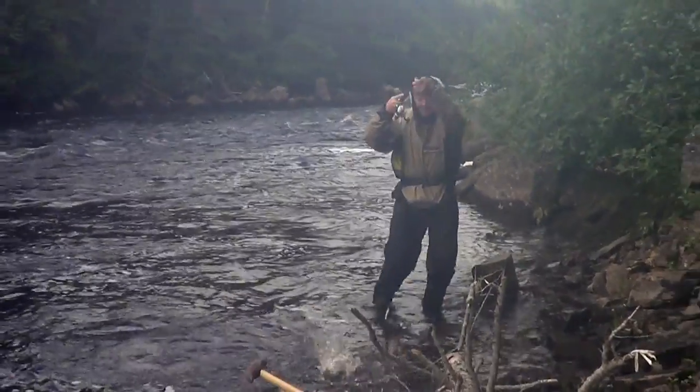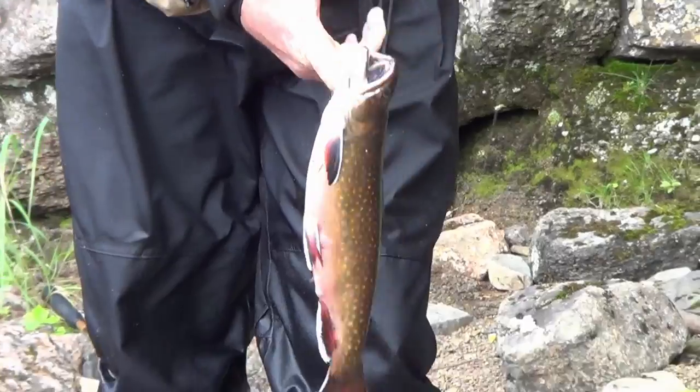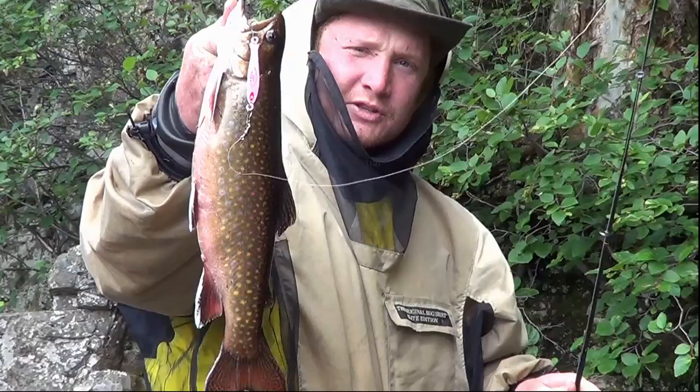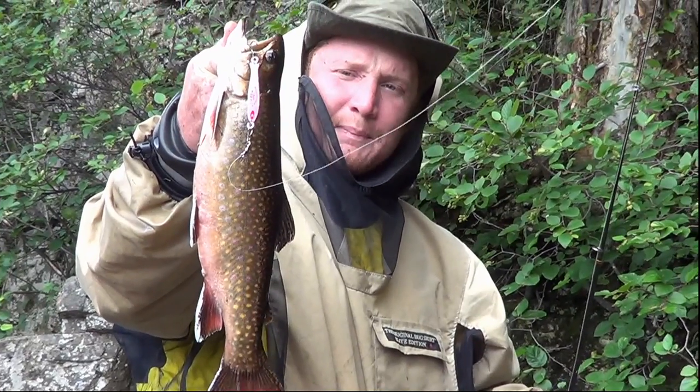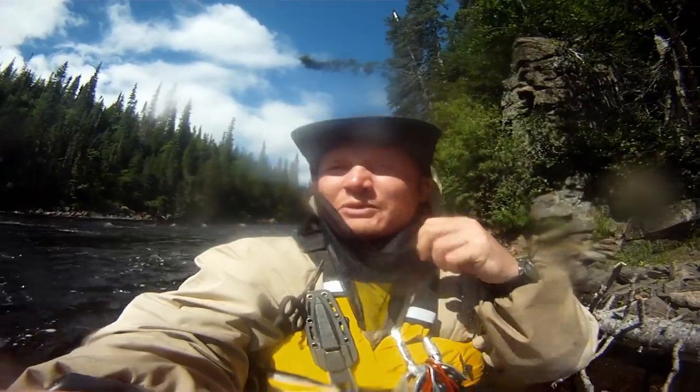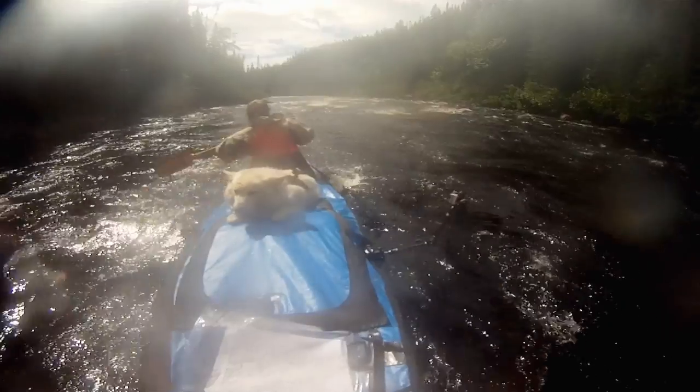And looks like I landed a nice brook trout. Great action on this little moose look wobbler. Throwing it into an eddy at the base of a rapid we just ran produced a great brook trout, it's a beautiful fish. Still running this 4 kilometer stretch in the canyon.